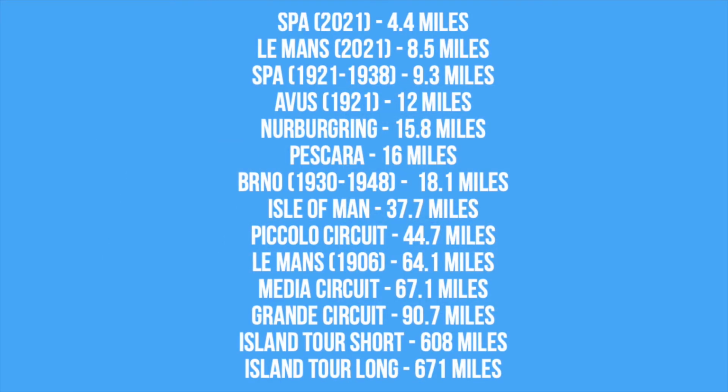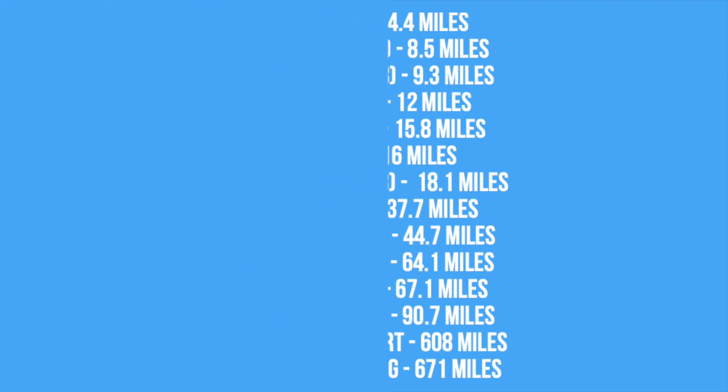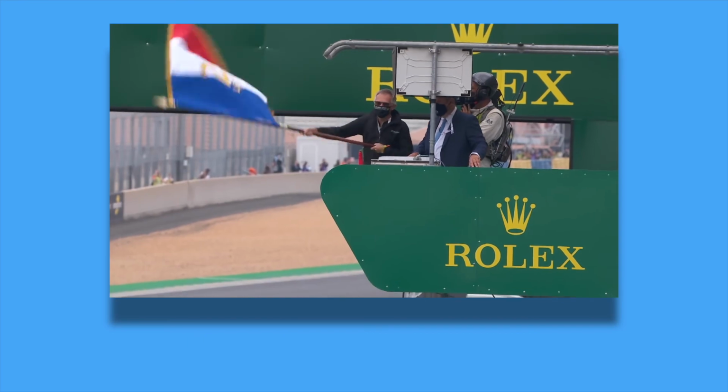That is a ridiculous length, and as far as I know, the longest defined circuit we've ever seen in motorsport, and because the drivers aren't suicidal, I'm sure we will never see a circuit even a fraction of this length, for good reason. But anyway, that's it for this little video, talking about some of the longest circuits to ever be used in the history of motorsport, both past and present.